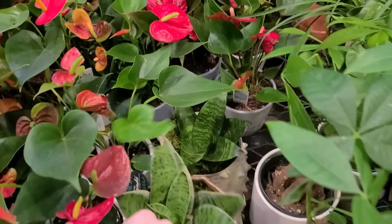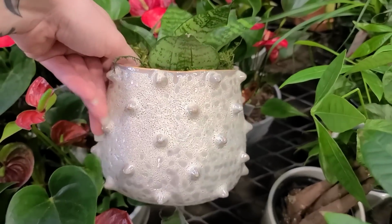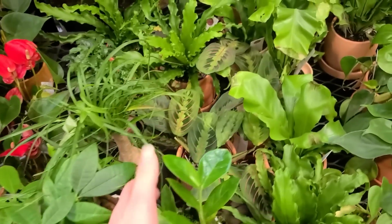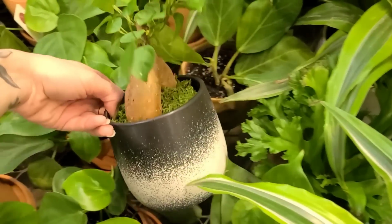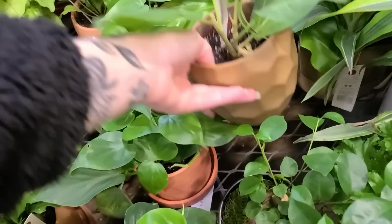I could see how this texture would probably freak some people out, but I'm kind of into it. And this one with the bumps is interesting. So I don't know. You know the plants are boring when I'm looking at the pots instead, but there is a good selection of just really common plants if you are looking for them.